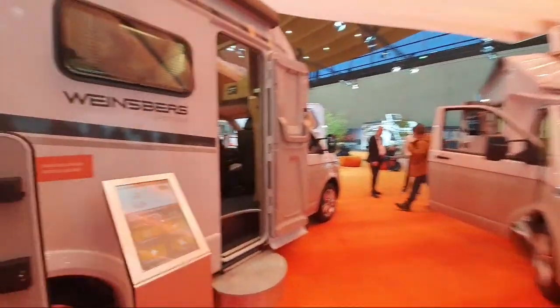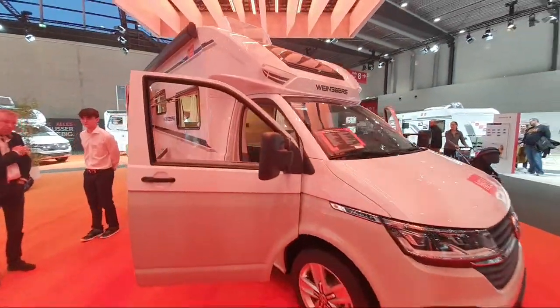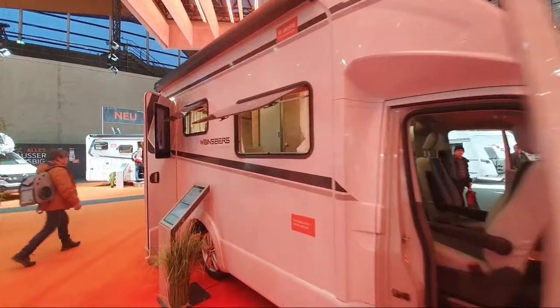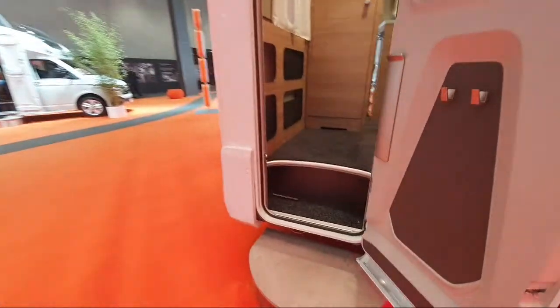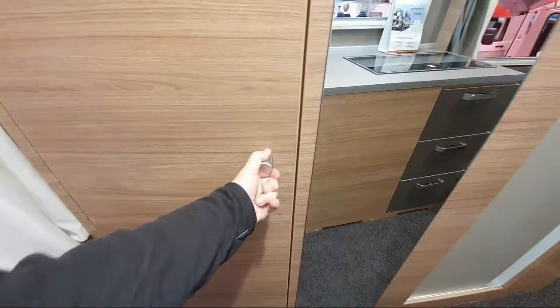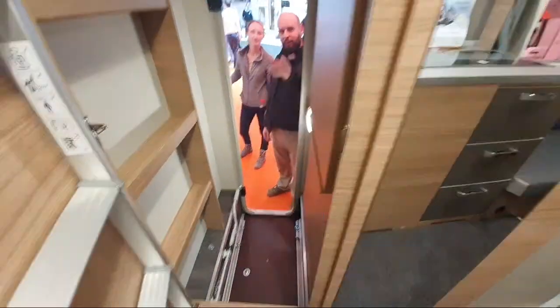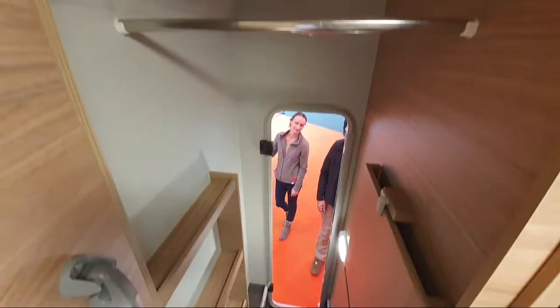I'll try and get in this one here. No, I'm not going to get in. I'll try this one here. And oh, guess what? We're in. So it's got this rear door, which is very clever, and coming in here, this is really clever. We've got this enormous garage there, or deep garage, I should say.